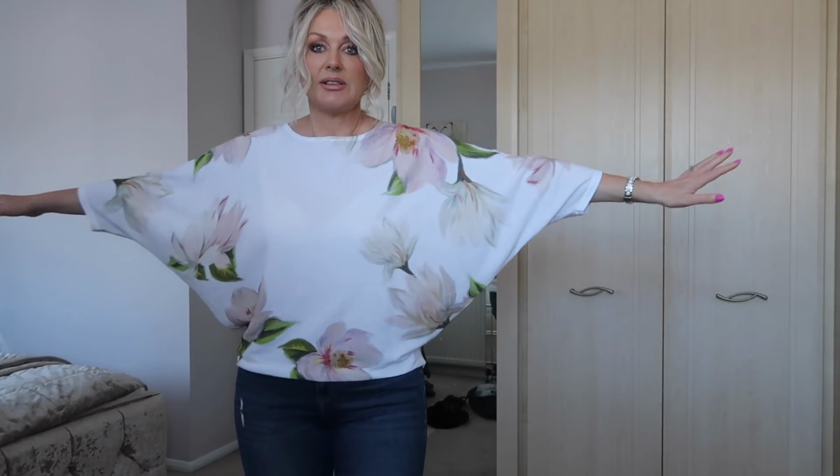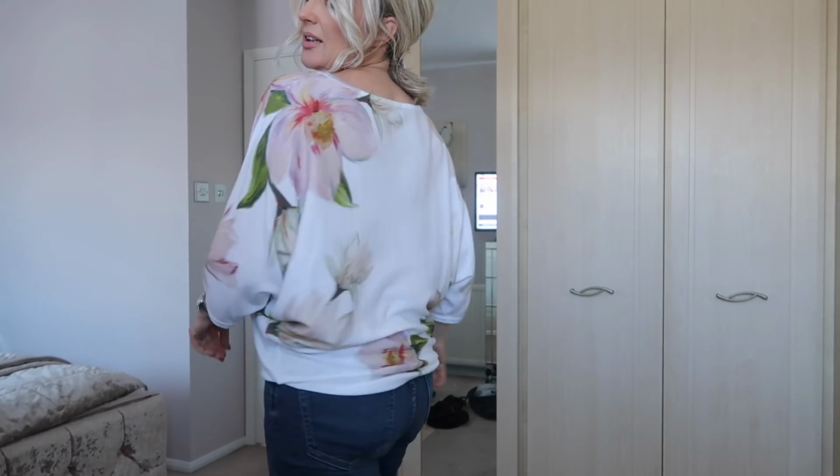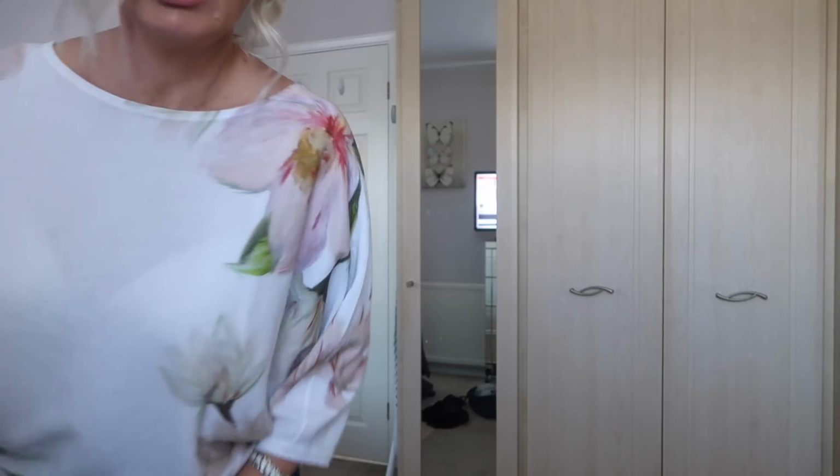It has 3/4 sleeves and sort of batwing style. Let me just get up and show you. Can you see? So it's this batwing style and has that print. I got it in size medium, which most of my tops are usually medium or UK 12. Sometimes when they're really baggy I go a size smaller. If they're very fitted I might go a size up.